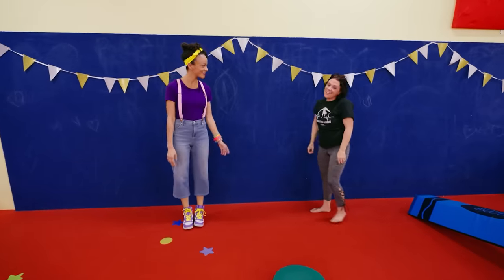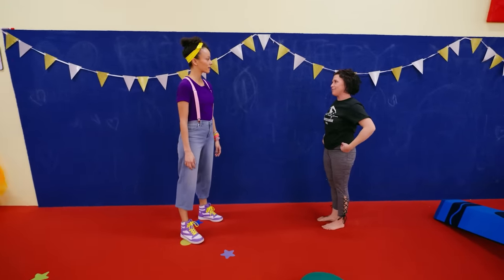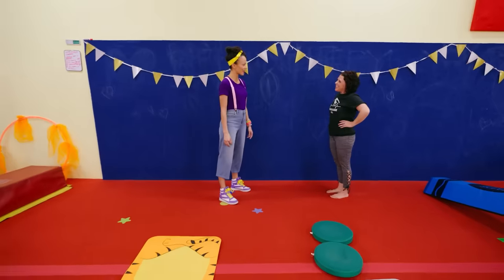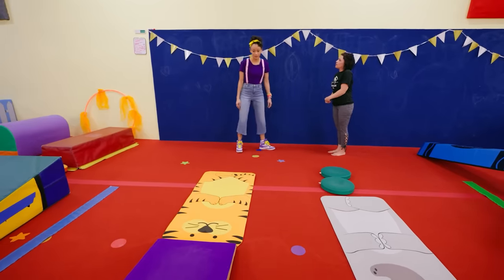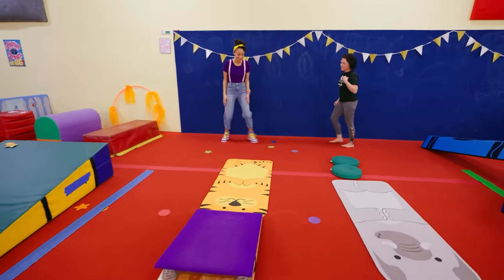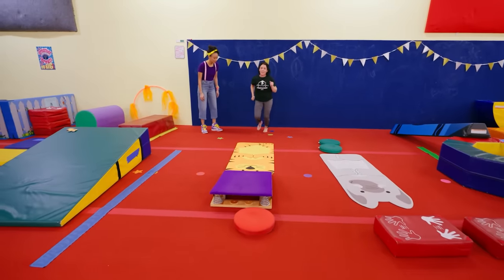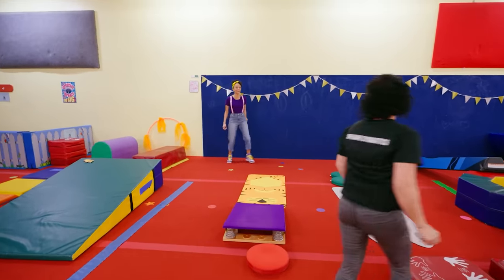Ta-da! I love it. Okay, in gymnastics, we use a springboard, so we have to learn how to run fast. A springboard? What's that? It helps you jump. So at the end of this, I'm gonna show you how we just jump really big and reach up high. Okay, yeah, show me. All right, here's our tigers. Okay. So we wanna run fast. We wanna jump and reach up high. That looks so fun. Your turn.